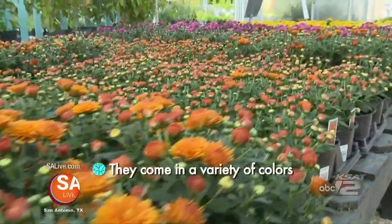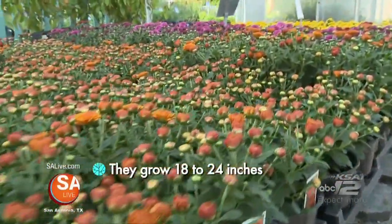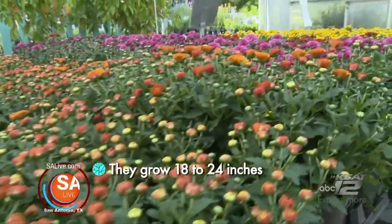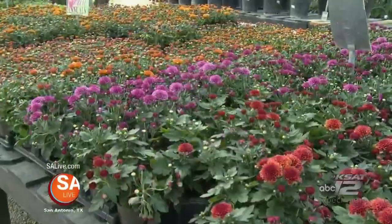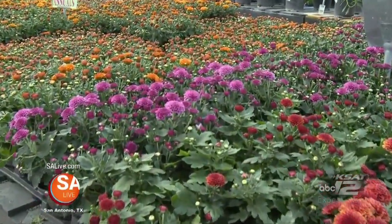They come in a lot of great colors. More or less they grow to the same height, 18 to 24 inches for example. They're a great thing. Soon we will have other things that we can talk about at a later date for winter color, like pansies and cyclamen.